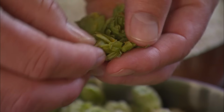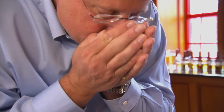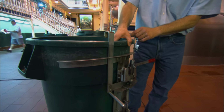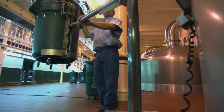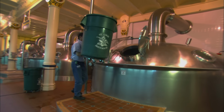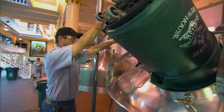We not only look at hops in terms of their resin content, but we also smell them. We evaluate them. It's called a hand evaluation, where you actually rub the hops and smell them. For brewers, adding the hops is a critical step. If these flavorful flowers are cooked at too high or too low a temperature, or added at the wrong time, as many as 2 million liters of beer could be totally ruined.